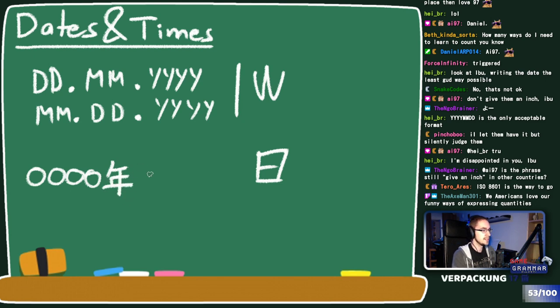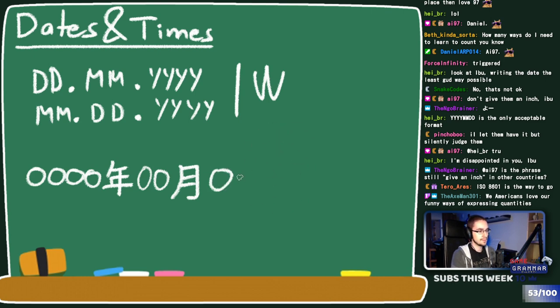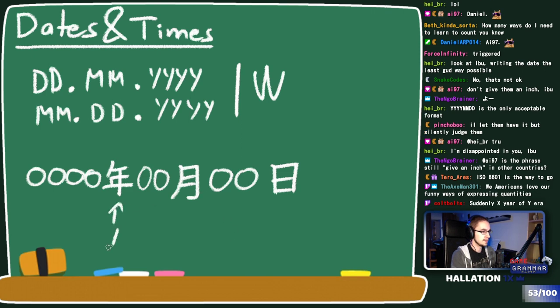Nen, right? So that's year. And then you'll have usually one or two spaces here for month. And then you'll have the kanji for month, just like this. And then you'll have two more spaces, and then you have day, which is hi, or nichi, depending on what it is. Again, this is kanji for year, this is the kanji for month, and this is the kanji for day.